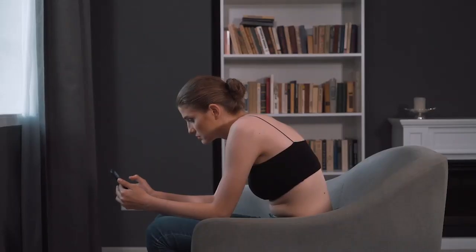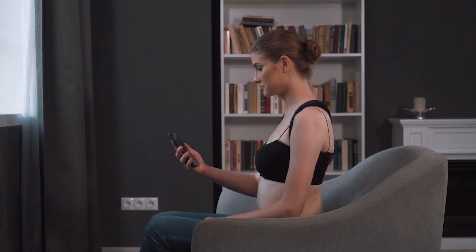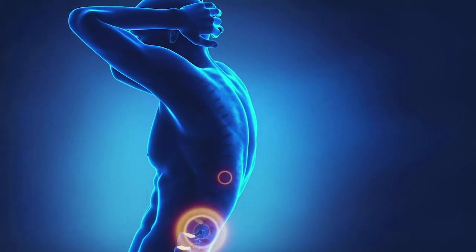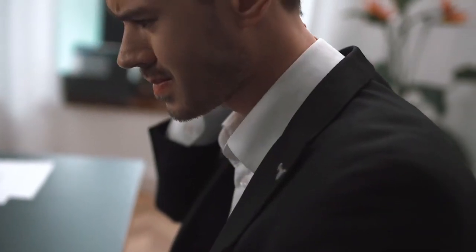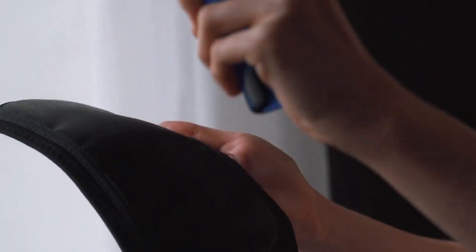Are you slouching right now? Then you most likely need this. A child on your shoulders for 15 hours every day. Now imagine what this does to your posture and back. The good news is that we have a simple, clinically tested, and easy-to-use solution that really works.